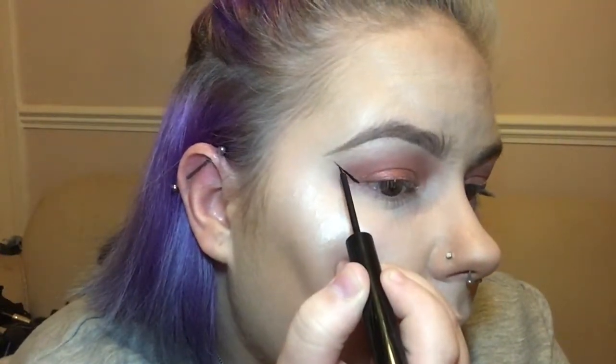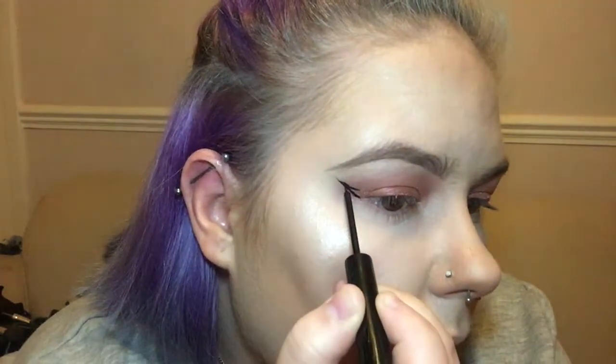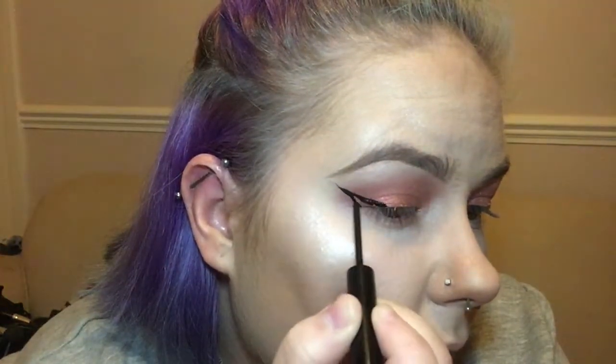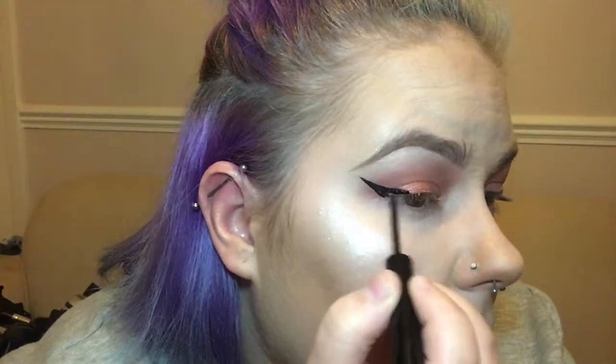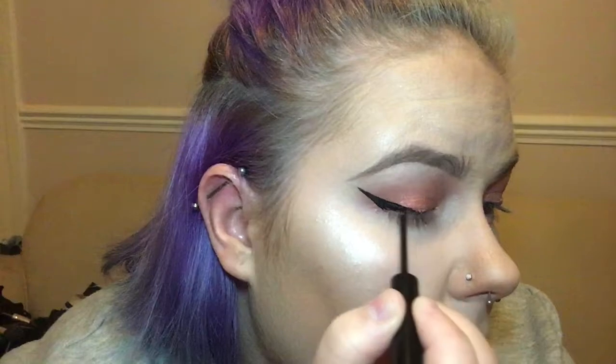And then a straight line down. This is a thick wing today, guys, just so you know. Until you get a shape like this. And then what you want to do from here is connect it all up.